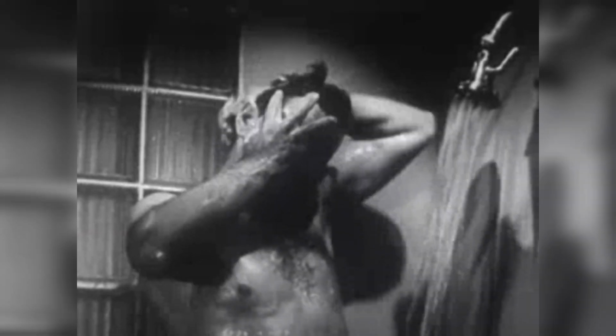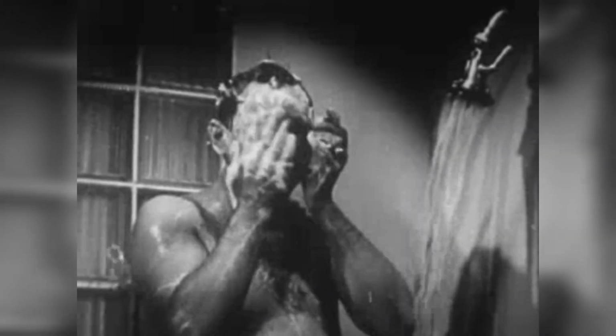Then get into a shower as quickly as possible. This removes the bleaching solution after it has neutralized the gas. Use plenty of soap and wash thoroughly, for by doing so, you are taking an added precaution in the event you may have missed some exposed area. And be sure to wash your hair before you're through.